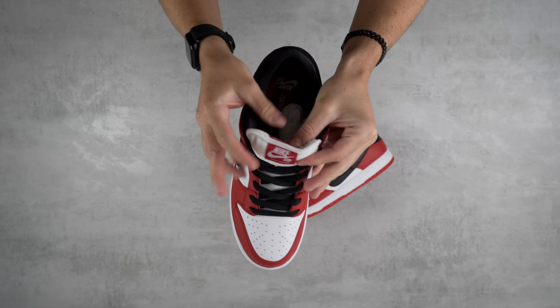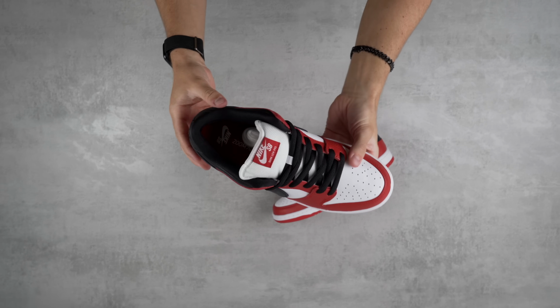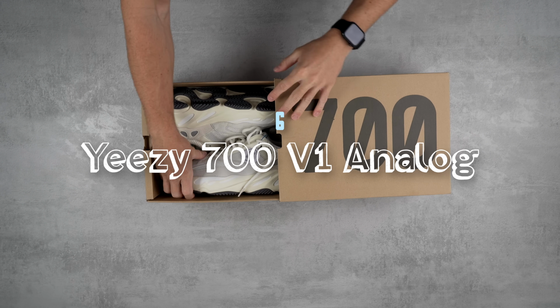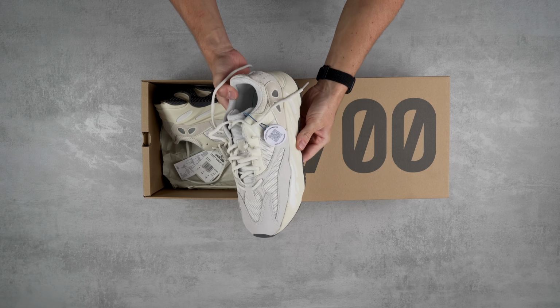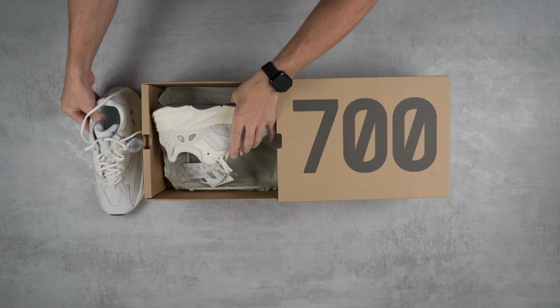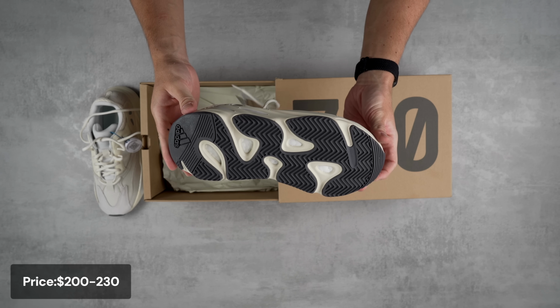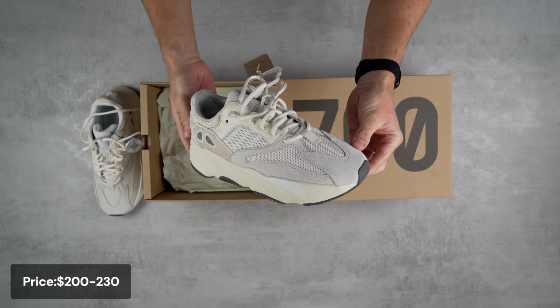I think these are one of the best options to grab this summertime. This summer is probably going to be the cheapest they're ever going to be. Coming in at number 6, one of my personal favorites is the Yeezy 700 V1 Analog. Now, I've been wearing these pretty much non-stop ever since I picked this pair up a couple weeks back, and when I bought them, I paid around about $200 for a pair brand new off of eBay.